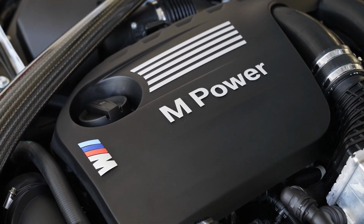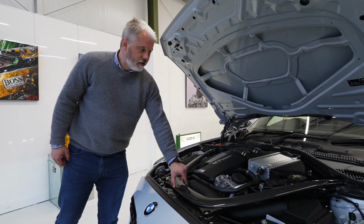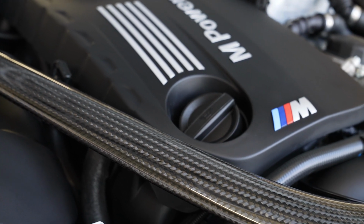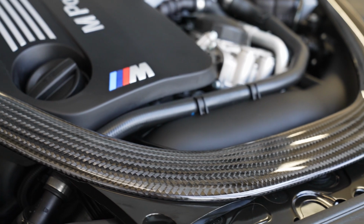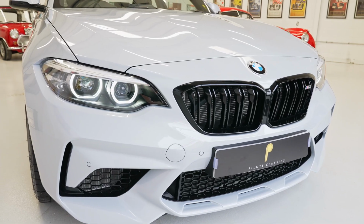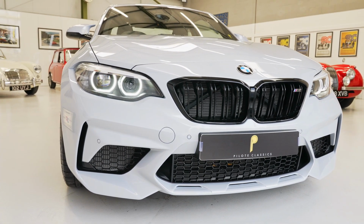Another thing that I really like on the BMW M cars at the minute is this carbon fibre strut. It's just a really nice attention to detail and a lovely bit of styling. This car has covered just shy of 4,000 miles. It's presented in beautiful condition throughout. It's like new and it's ready to be enjoyed today.